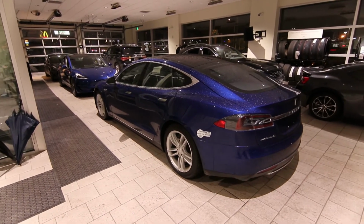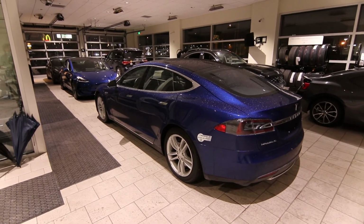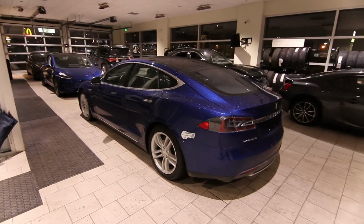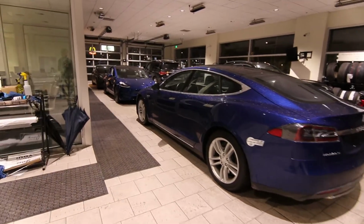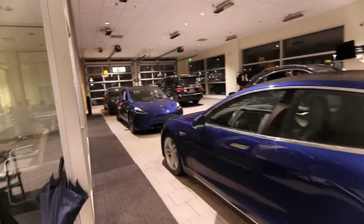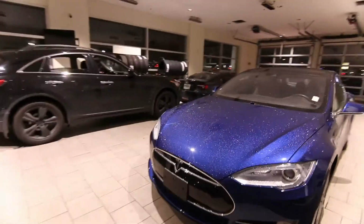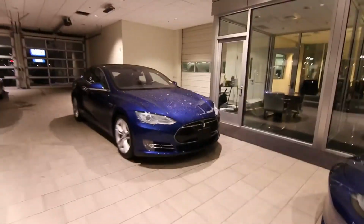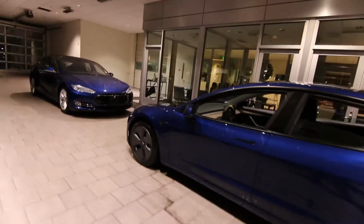But for those of you that are thinking about buying a Tesla, maybe you're thinking about getting an older Model S versus a newer 3. Obviously, the newer S's are a lot of money. They're 6 figures and up. Where a newer or a lightly used Model 3 like this is around the same price range as an older Model S. I guess the decision that you would have to make is what's more important for you: luxury and performance, or features and technology.